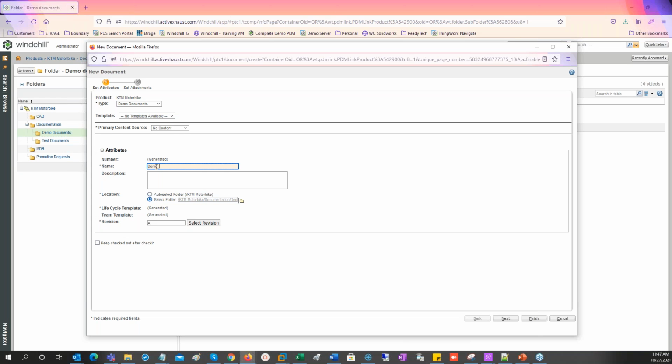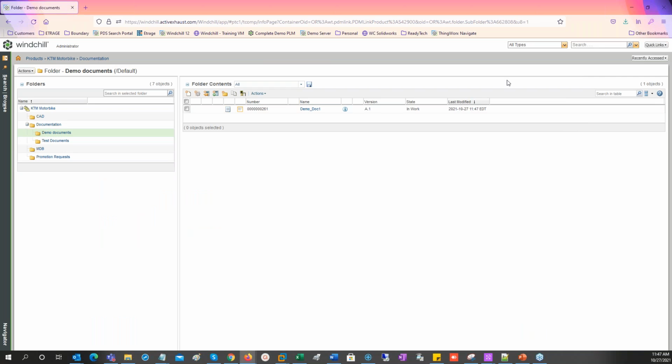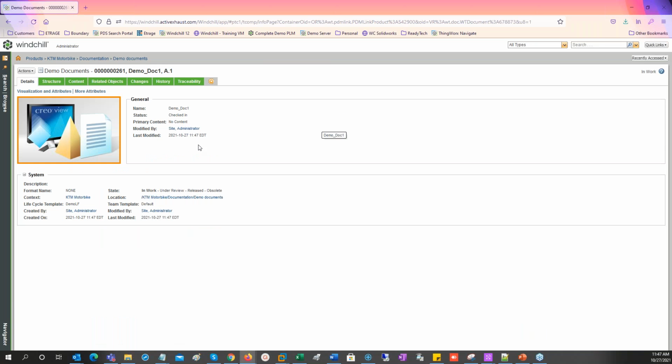This will be demo calc 1, give it a name, and then we complete the creation of this document. My document is created, so if I go to the details of this document, you will see there that it's using that workflow and that life cycle that we've just linked the workflow to.